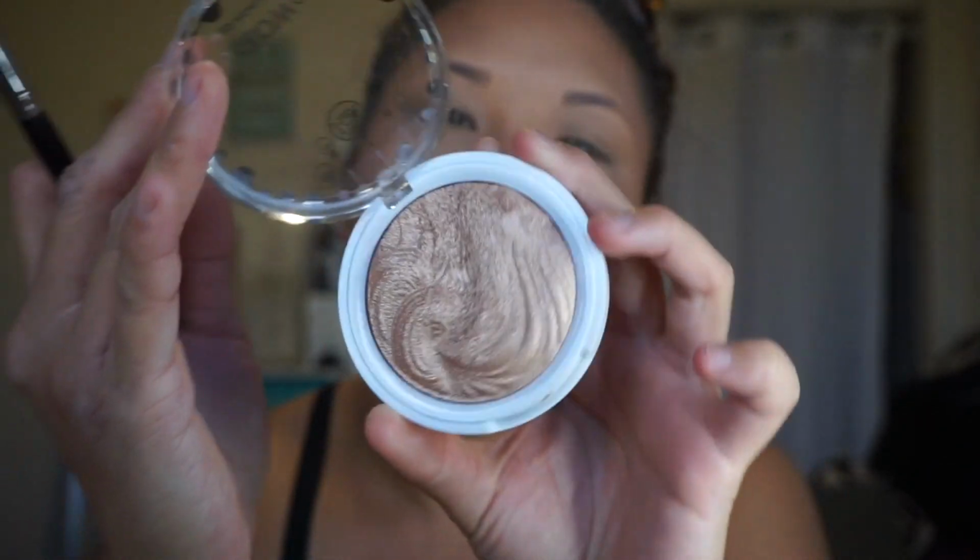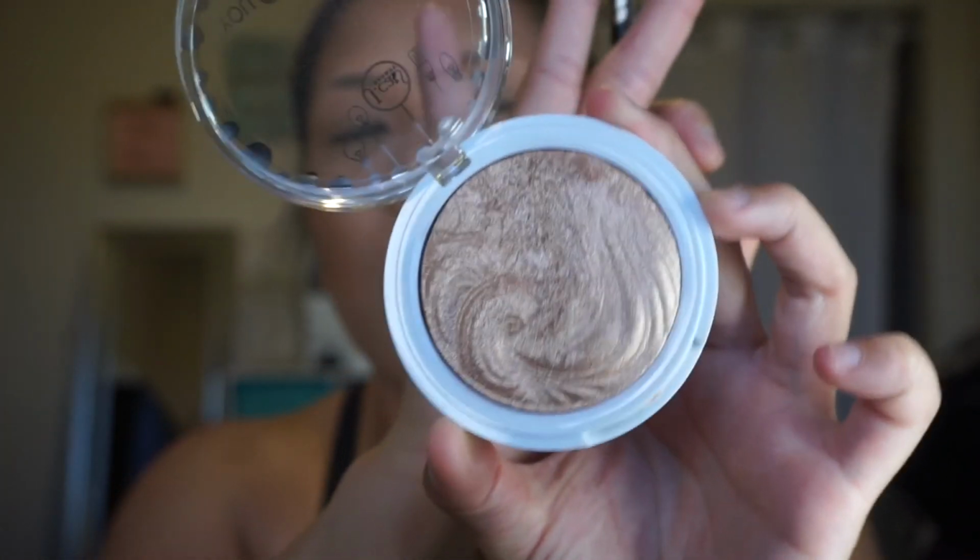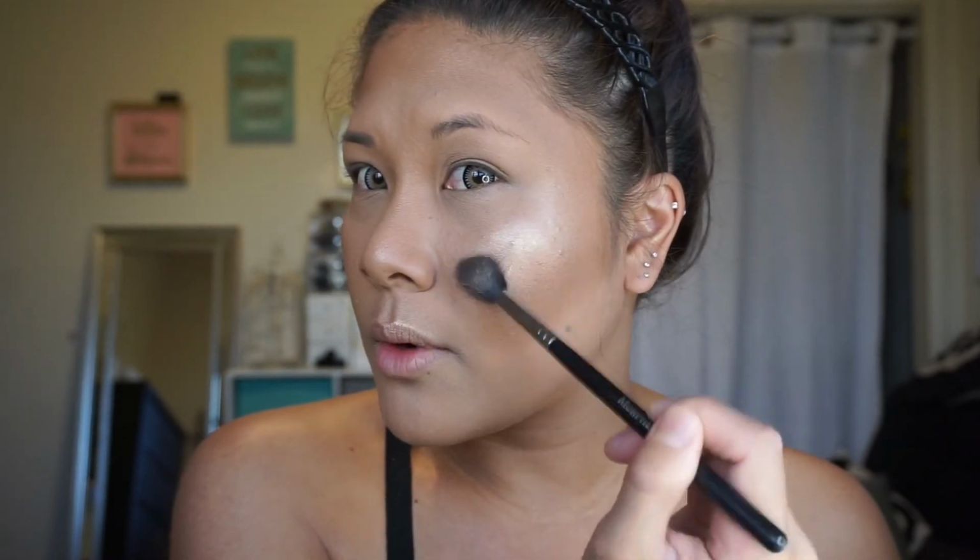Oh my God, can we just take a moment to look at this beautiful highlighter? Hello. So I put just a little because this stuff is highly pigmented, just a dab on both ends. Tap my brush and put it right there, right there, and bam. I'll just add a little bit more here because I'm a little extra today for filming. Oh my God, I'm literally glowing for the gods.